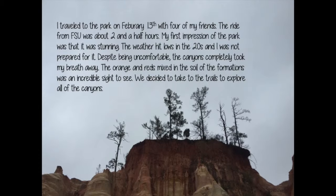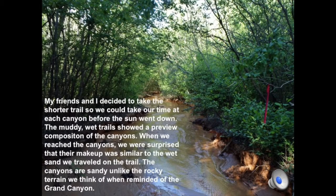Despite being uncomfortable, the canyons completely took my breath away. The orange and reds mixed in the soil formations was an incredible sight to see. We decided to take the trails to explore all of the canyons. Out of the 2 trails, my friends and I decided to take the shorter trail so we could take our time at each canyon before the sun went down.